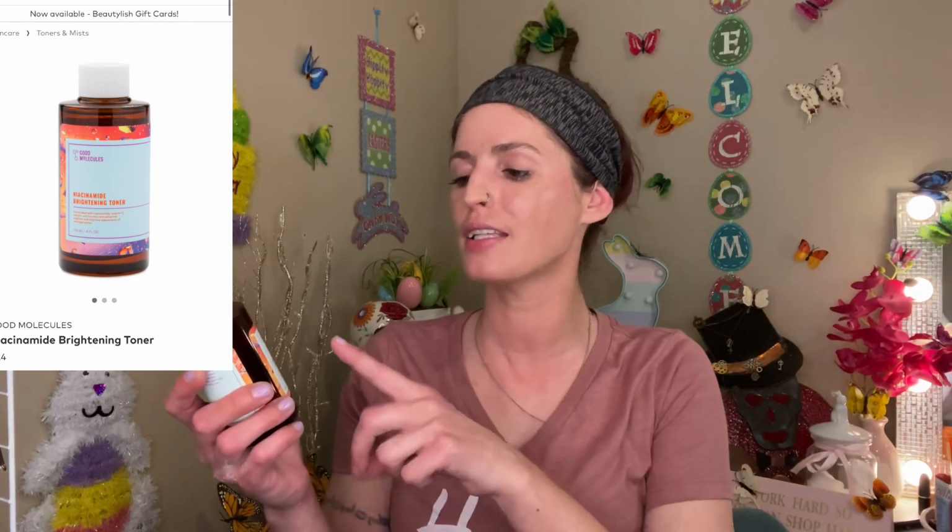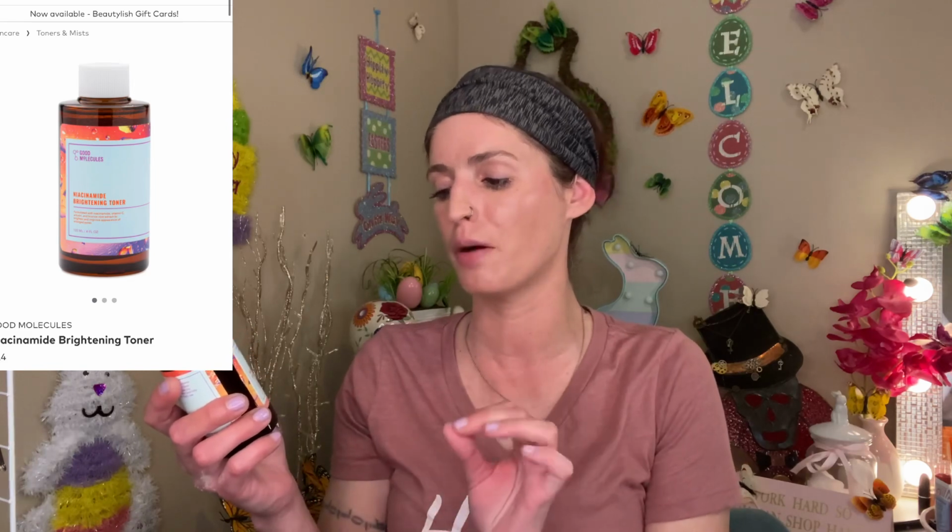So this is like my 3rd bottle of this. They did send me a bottle of this a long time ago, but you guys can go back on my Instagram page and look. It was a long time ago. I have purchased several bottles since then. And this is the Good Molecules Niacinamide Brightening Toner. This has niacinamide, vitamin C, arbutin, licorice root, all to brighten and improve the appearance of enlarged pores.